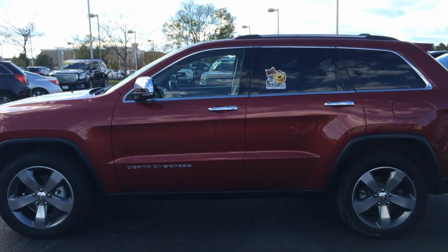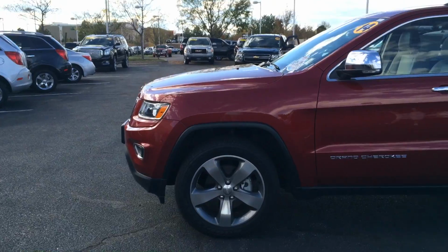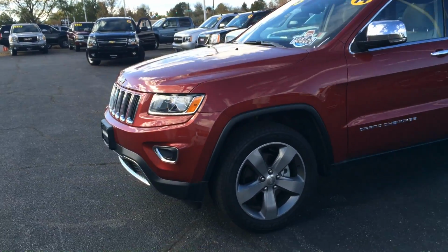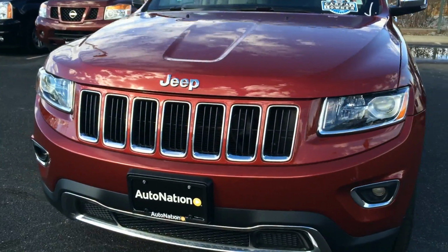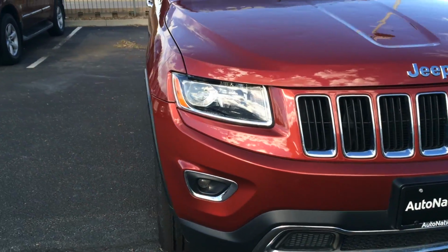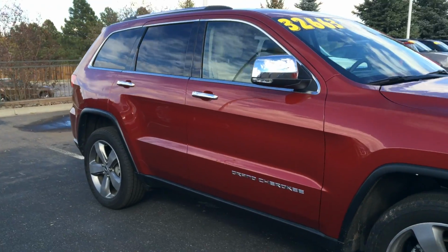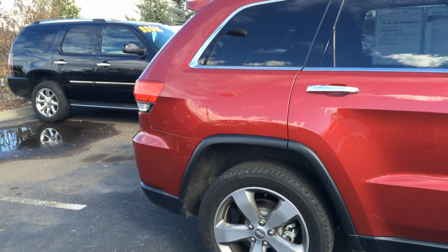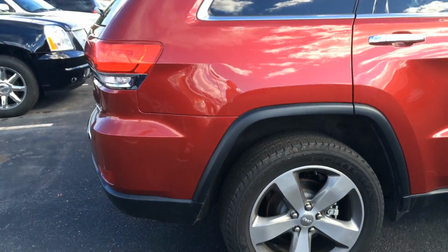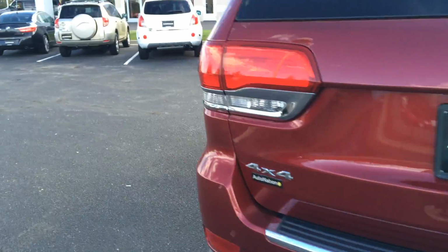The 3.6-liter V6 on this Grand Cherokee, I'd say it gets okay gas mileage. The 5.7 V8 obviously doesn't get that well, and the SRT8, yeah, it's not very economical at all. But if you want better gas mileage out of your Grand Cherokee, I highly recommend getting an Eco Diesel model. It's a very similar engine to what's in a Mercedes ML350 BlueTec. You also get very powerful brakes and dual exhaust on this.